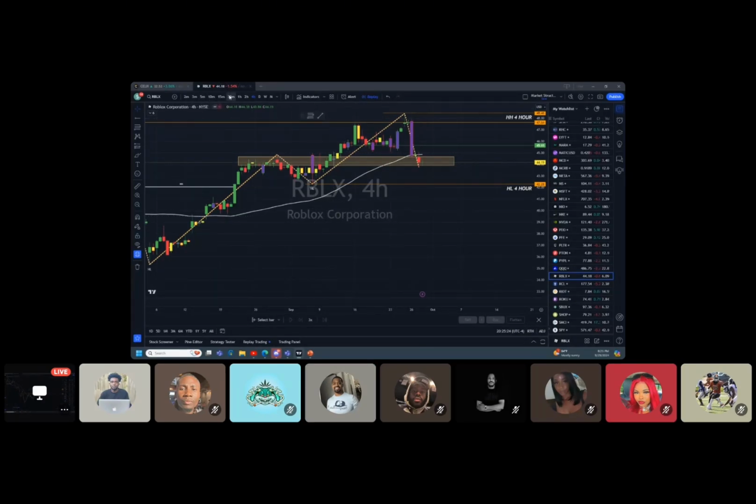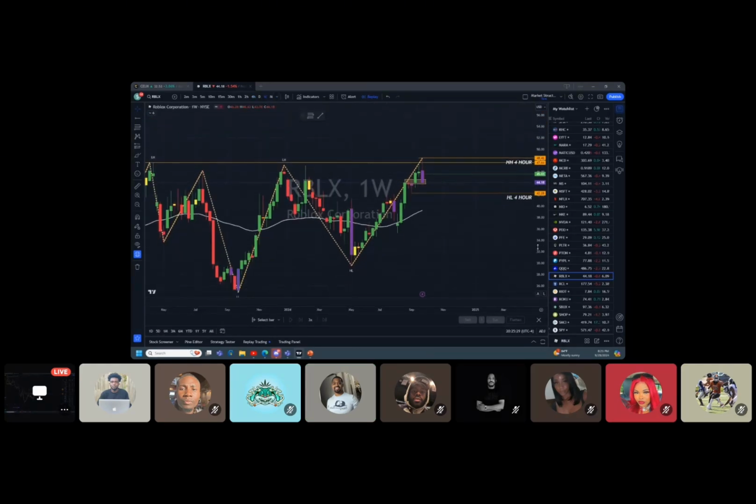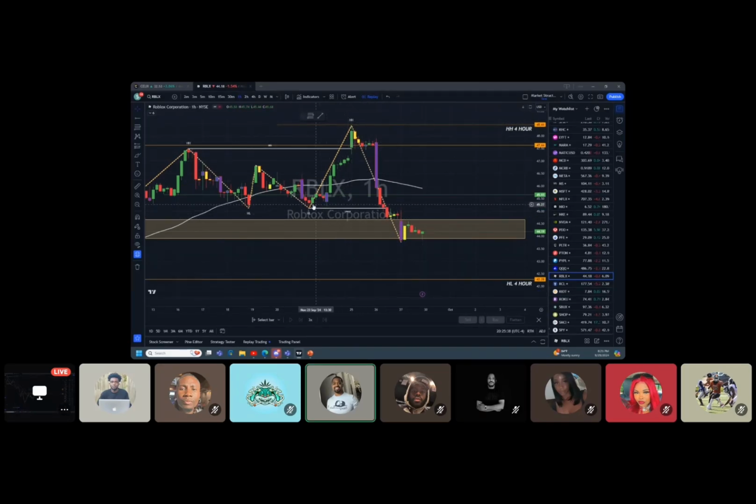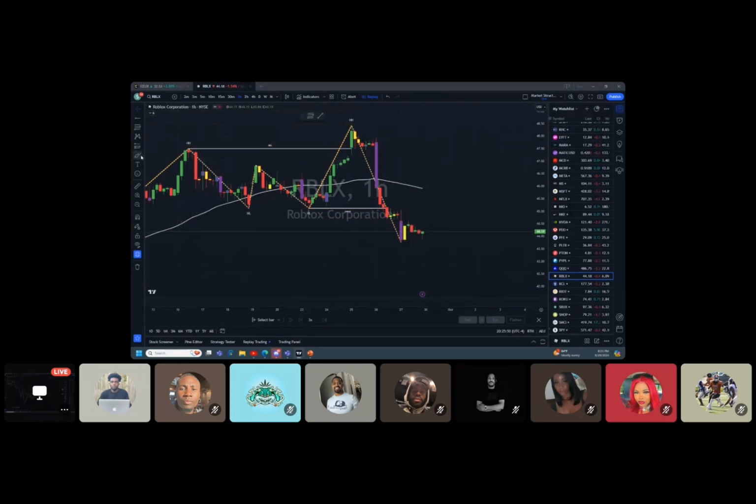Now, I am curious because the weekly on Roblox is bearish. Now, drop down to my hourly, right? Structure has changed on my hourly. So now, if this is going to be a bearish week for Roblox, let me get rid of all these lines. I'm going to wait for price to come back up here, probably this moving average, grab a put, and trade it back down.